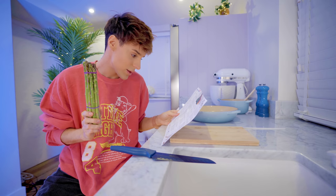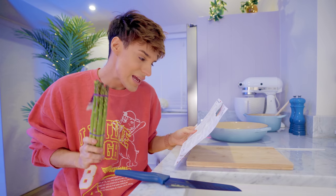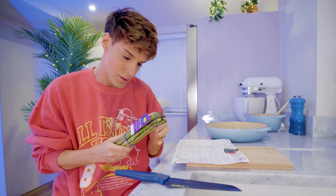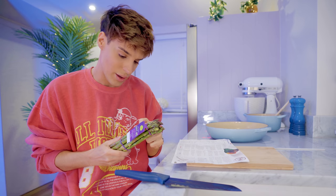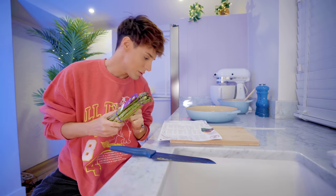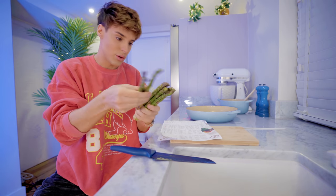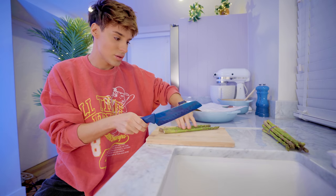Next up, we're cooking the asparagus. So trim 3 asparagus spears 3 inches from the tip. So like here. 1 inch, 2 inch, 3 inches. Yeah, that seems about right. I don't know what that means. So we're supposed to get 3 of these only. 3 inches.